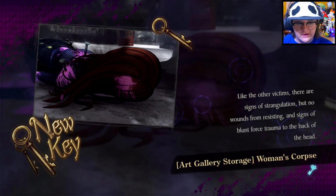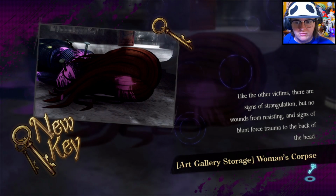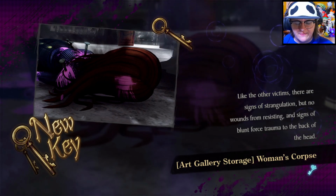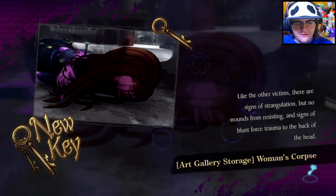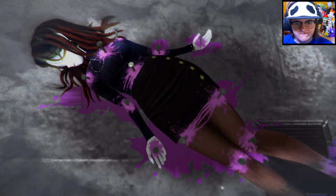Okay, good to know though. No strangulation kill here. Straight up actual physical violence was done here. Although, strangulation's still physical violence, but this is literally physical. But, interesting way to knock somebody out, out of how everyone else was done. Like the other victims, there are signs of strangulation, but no wounds from resisting, and signs of blunt force trauma on the back of the head, woman's corpse in the art gallery storage.